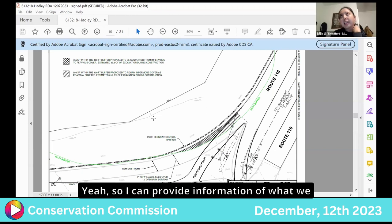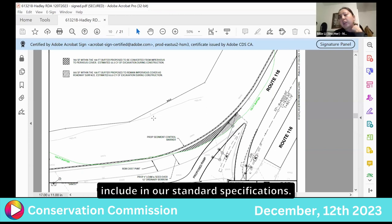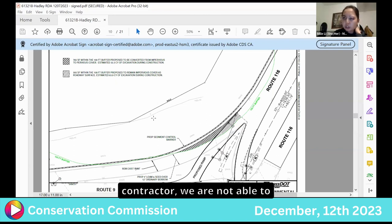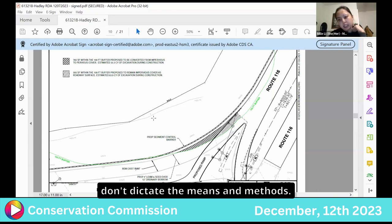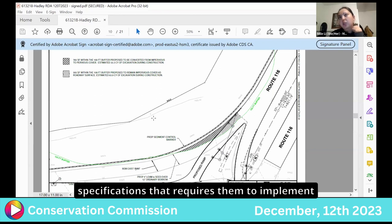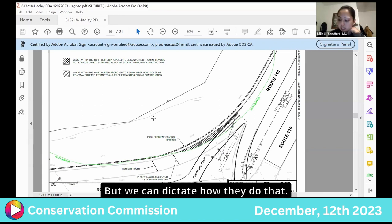Yeah, so I can provide information of what we include in our standard specifications. But again, since this work is done by a contractor, we are not able to dictate the means and methods. I can definitely get you guys some more information, but I do just want to state that we don't dictate the means and methods. At the end of the day, it is on the contractor. We have language in our standard specifications that requires them to implement erosion sediment controls to a specific standard, but we can't dictate how they do that.